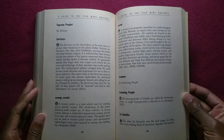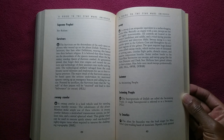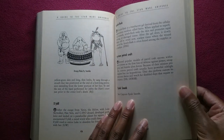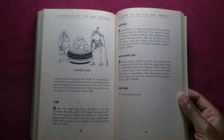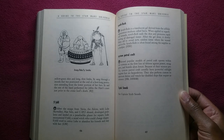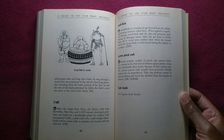Cy Snoodles, the alien Cy Snoodles, was the lead singer for Max Rebo's jizz-wailing band of musicians. Bipedal, with spotted yellow-green skin and long, thin limbs, Cy sang through a mouth that was positioned at the end of a foot-long protrusion extending from the lower portion of her face. Cy and the rest of the band performed for Jabba the Hutt's court just prior to the crime lord's death.